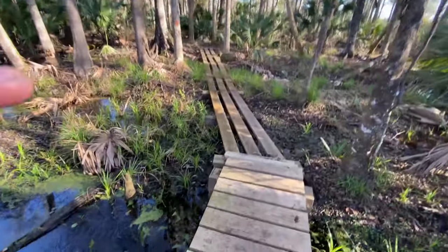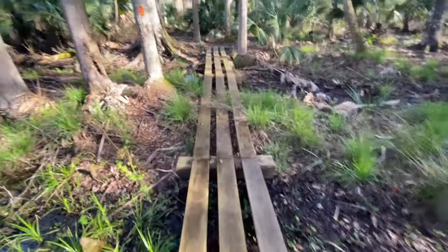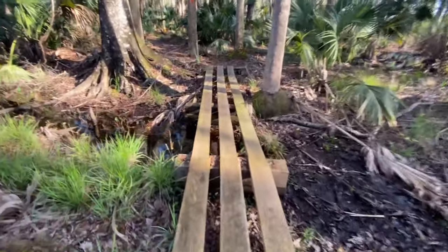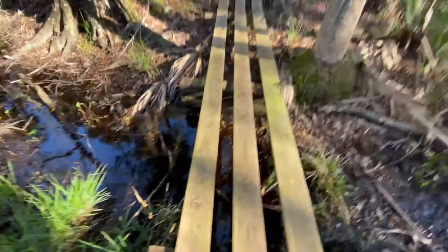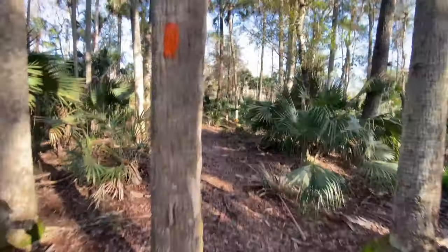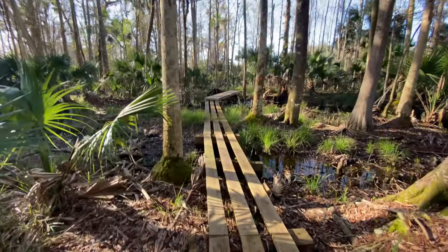Nice. Thank you, Boy Scouts, for building this. The Boy Scouts usually are the ones that do these. Sometimes the Florida Trail Association does them as well. Otherwise, it'd be a mess. Still lots of areas that are a mess, but that doesn't hurt. Going in.